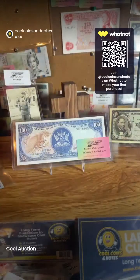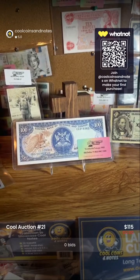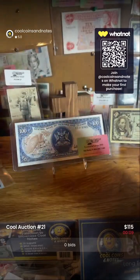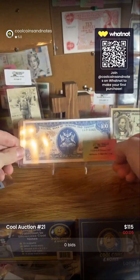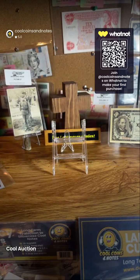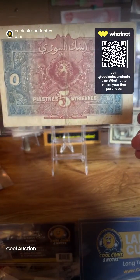Here's a nice note. Trinidad and Tobago. $100, 1985. And it's Unk. Nice Trinidad and Tobago. Check this out. Look at that.